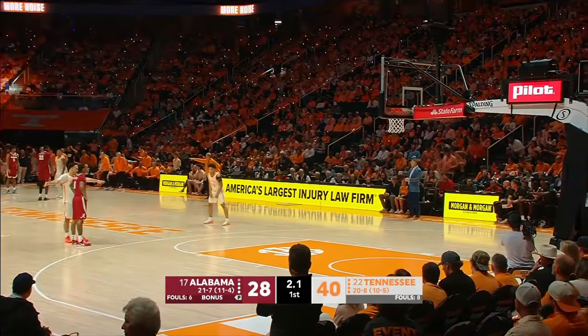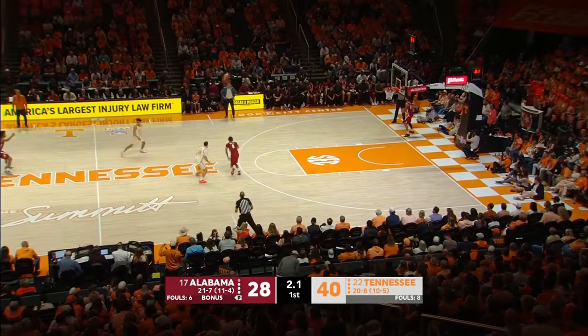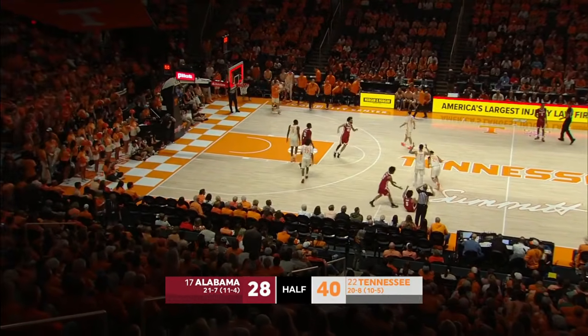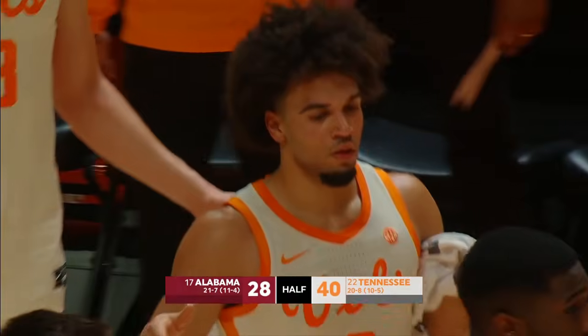Bama has to go the length of the floor. 2.1 to go in the half. Millette will trigger it in. Houston looking, fires it towards midcourt. Caught by Allen. Spin, shoot. The deep three, that's short. And the half closes with Alabama on the wrong end of a 40-28 score.